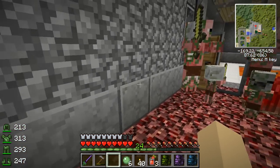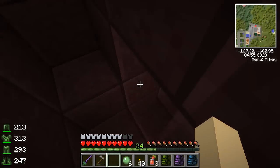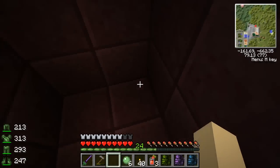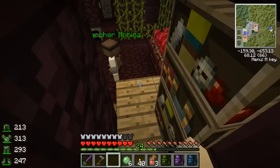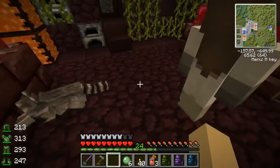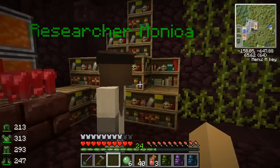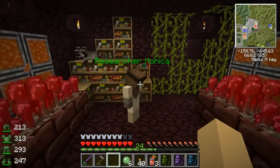They're so cute. But yes, there may or may not be a very secret passage. Dun dun dun dun. Leading into Calf's basement, that he certainly doesn't know about. You saw nothing. But researcher Monica is up to some interesting things, and there might be more researchers joining her in the future, too. We're going to have to see.